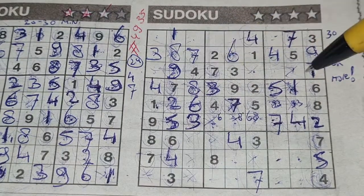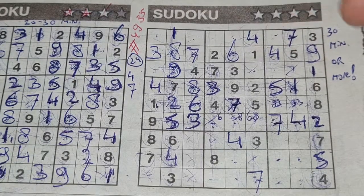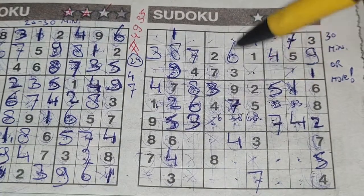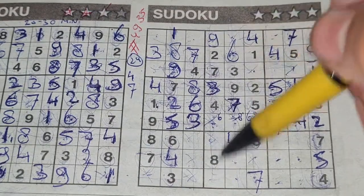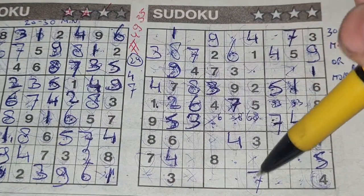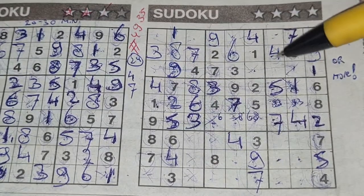So we have a 9 in the third row, 9 in the second row. So in the first row, the only 2 places left for the 9 should be here or there. We see a 9 in the middle column, so no 9 there, 9 should be there. 9 in this column, 9 in the middle column. So in the column next, the only place left for the 9 should be there.